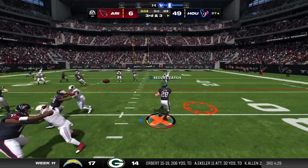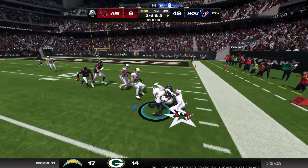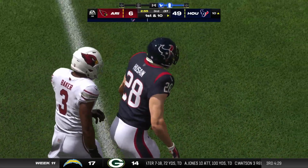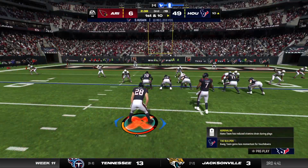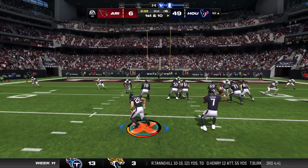Now here's Stroud on 3rd down. He's going to flip that out to the flat. It's complete. And he'll be taken down, but he does have first down yardage. Texans passing game in rhythm right now, picking up another first. So not quite a 1st and goal. It's 1st and 10 from the 10.